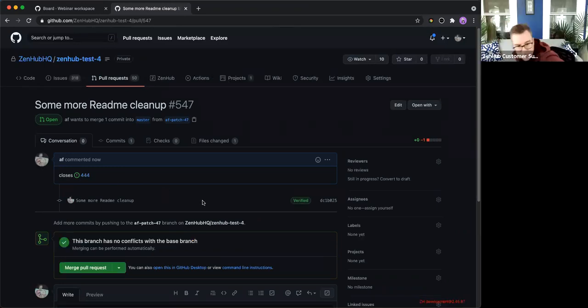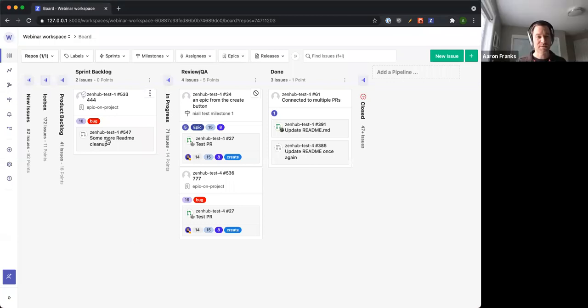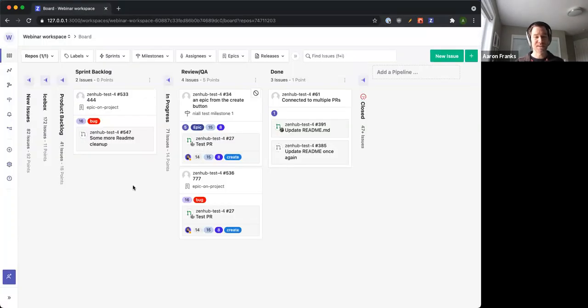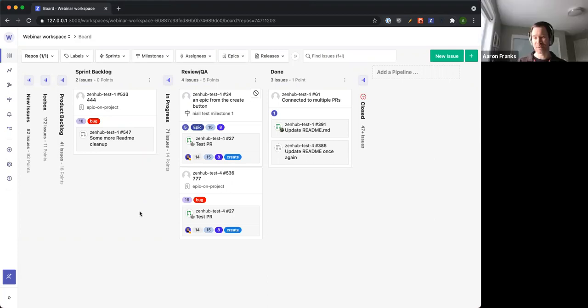And then when I go onto the board, where is it? Here, we've got our new PR. It's automatically connected. And you can see it's already here in the connection UI as well. But basically, this is going to allow developers to use the existing GitHub flow. They don't have to go and manually do extra work inside Zenhub. And for me, this is a big time saver I'm really excited about.